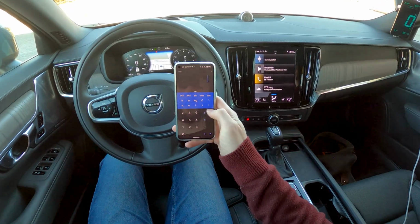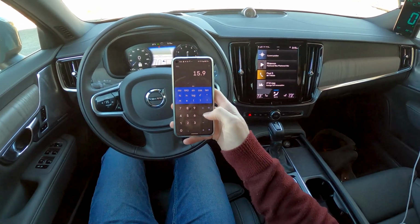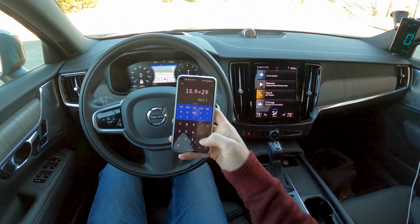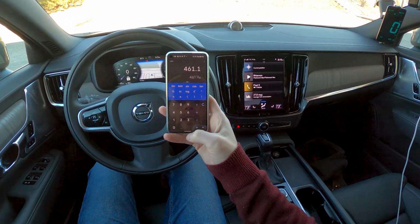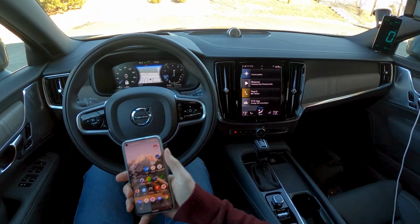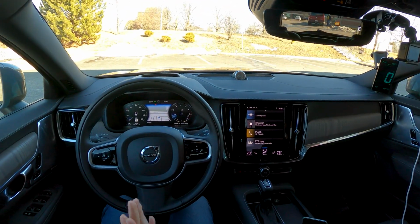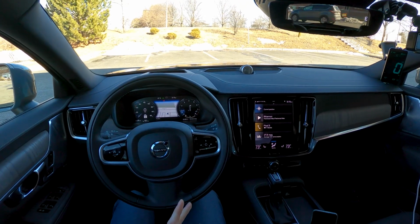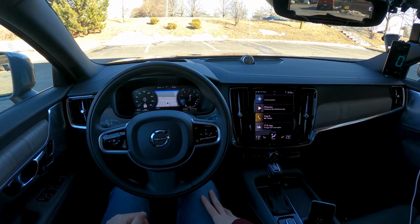We do know the V90 Cross Country has a 15.9 gallon fuel tank. 15.9 times 29 gives you an effective highway cruising range of 460 miles at 70 miles per hour. Again, for this sort of road trippy, touring, luxury style vehicle, I would have expected a slightly higher cruising range number, but that's still plenty of driving time for you.